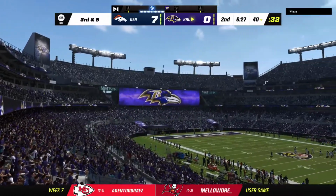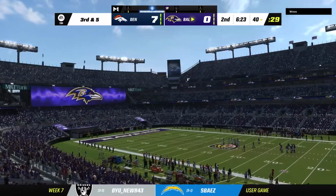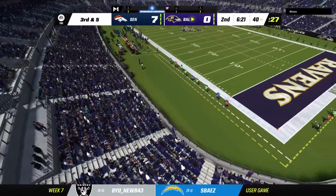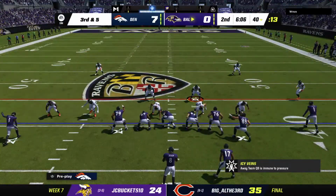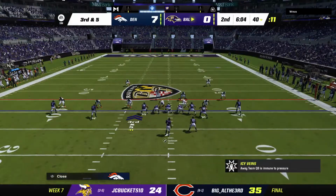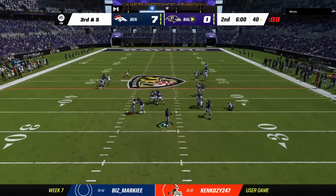And that was yardage that they needed there after the sack on first down. They didn't get all of it back, but now they look at third down as a manageable situation, one that they have a much better chance of picking up. They'll need 5 on this play to move the sticks. Throwing is Jackson.